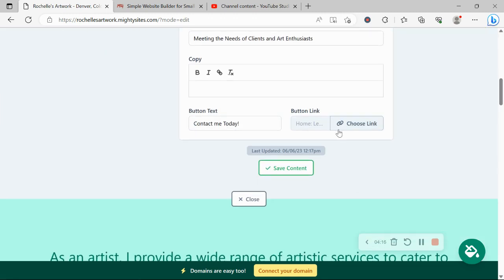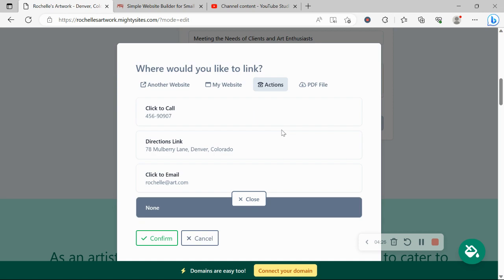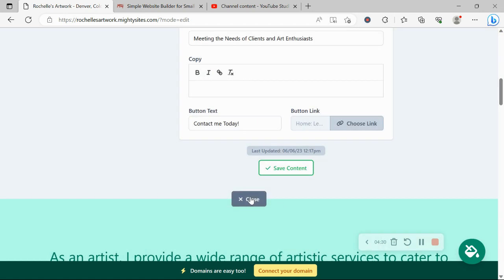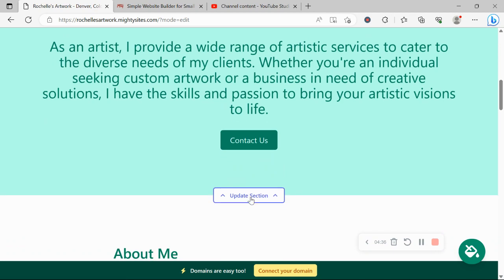Buttons can all link to various places. Click on choose link. You can link to another website, maybe an Etsy store if you sell your artwork online. Otherwise, eBay perhaps. Otherwise, you can link to an action and upload a PDF file as well, which is a great option to upload maybe a catalog of your various services and different artwork you have completed.